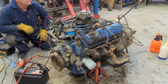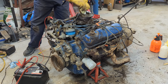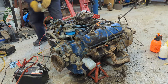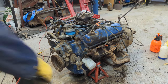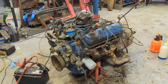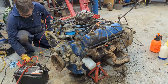No, she's not kicking. All right, I'll try her one more time. If I can get it even to bark, I'll know it's right. There, that starter's kicking out. You can hear it each time. All right, that's on there. That's on there.